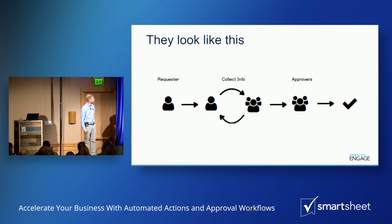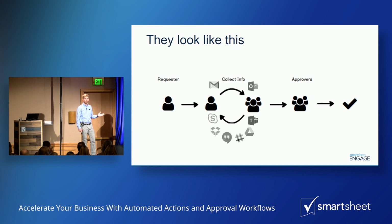Someone requests it. We collect a lot of information. We tend to collect the information in a lot of different places, email predominantly, but not only email. And then at some point, there's approvers before it can move forward. And usually there's multiple approvers in these processes. Does this look familiar to you? Yeah, this is what we saw a lot with different processes.